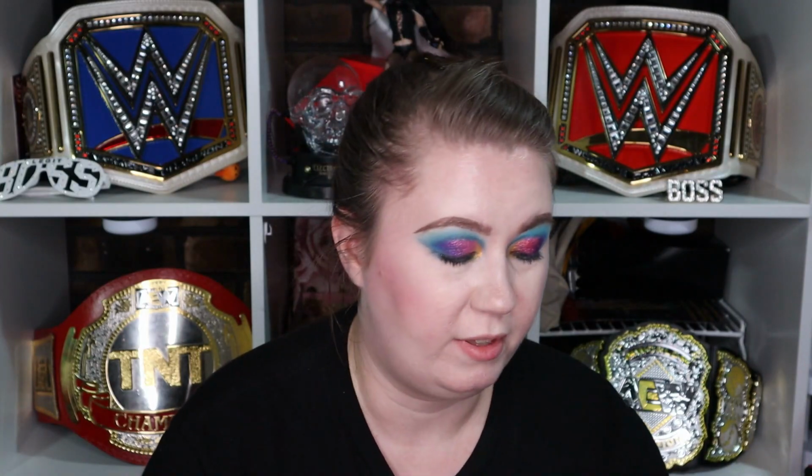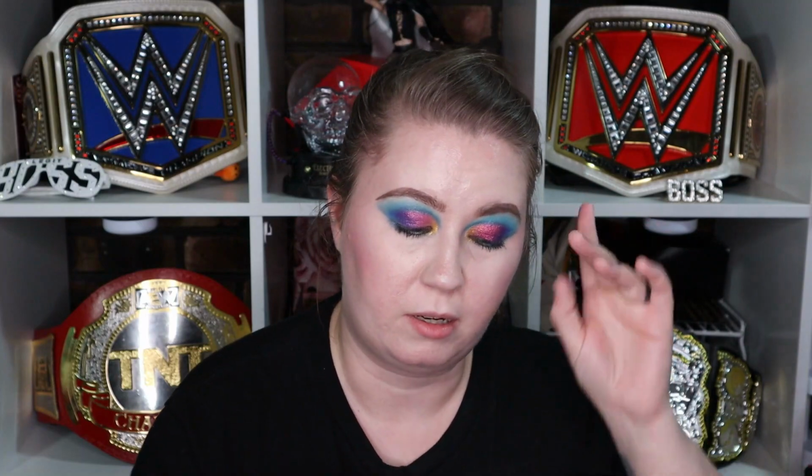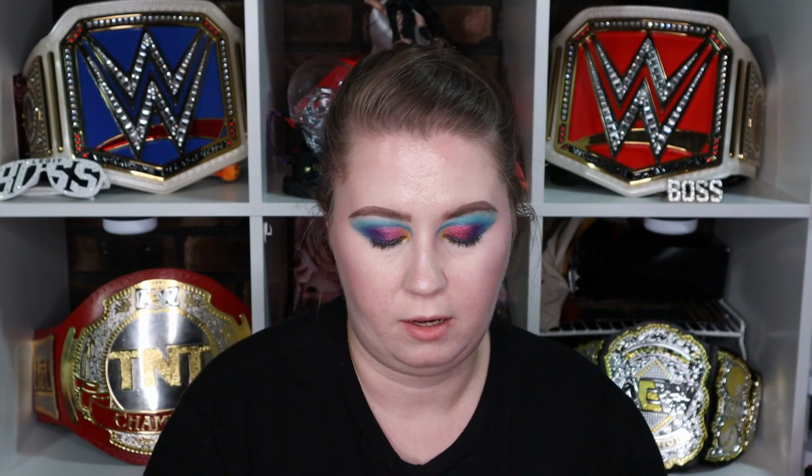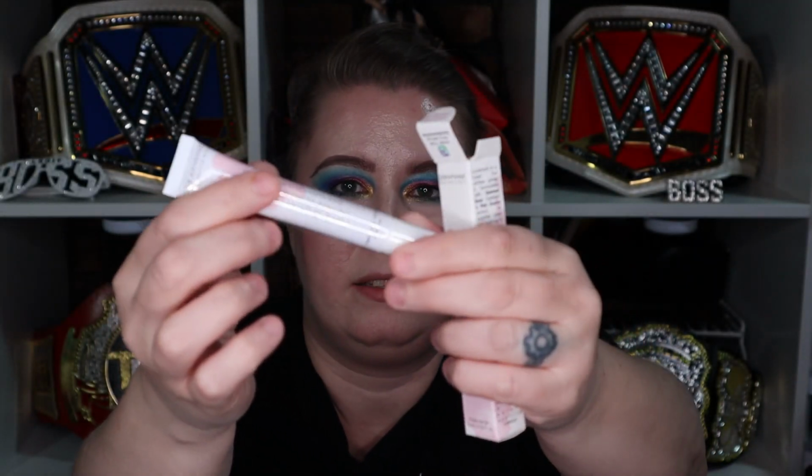Okay, the next thing we have is from Seraphine Botanicals, Pink Guava Plus Primer, Illuminating Primer. And I've gotten a few primers, so I'm not going to open that. And this actually has, it's shrink wrapped, so definitely not going to open that now.